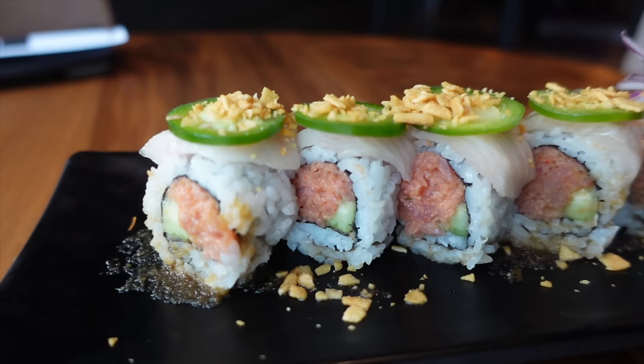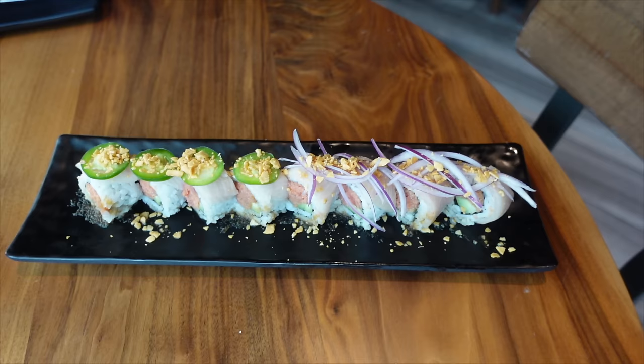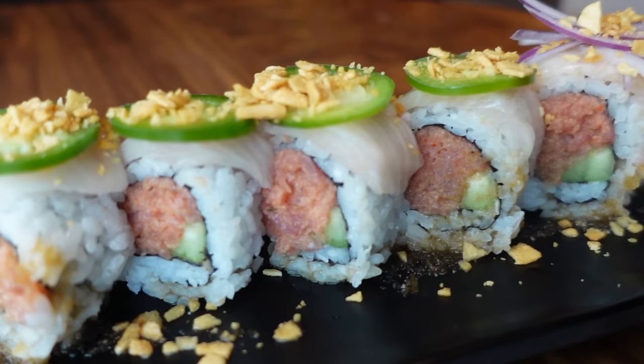Wow, if you like the fattiness of hamachi, you'll like this one. It's very simple, very fresh tasting. You can taste the spicy tuna, of course, for the heat. Jalapeno garlic chips on top add a nice crunch. Extra heat, the fattiness of the hamachi, very good.